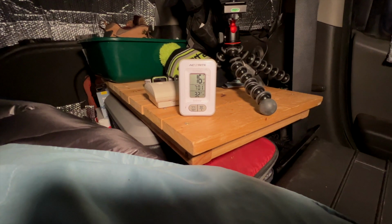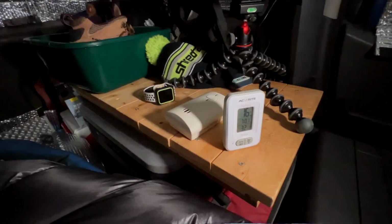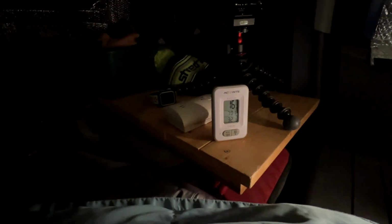All right, y'all. Good morning. We survived. We made it through the night. It is now, let's see, what does that say? 7 o'clock. It's 16 degrees inside, 32 degrees out. And please, if you do sleep inside of your car or something like that, don't forget your carbon monoxide detector. But yeah, overall, we made it last night, guys. There were points where it definitely got below zero last night. It was cold. I slept with my 5 outer layers on. This was all on me last night.